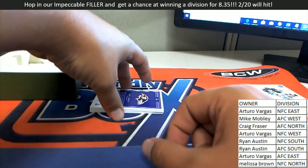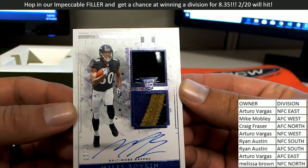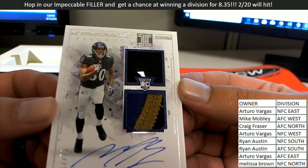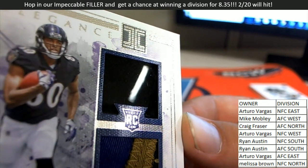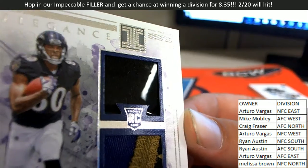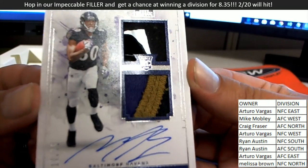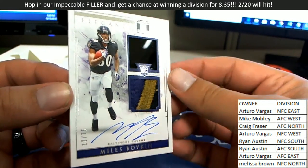Back over now to the AFC North and Craig F. With an insane material, number 12 of 75. It looks like, is that a helmet? It's either helmet or glove. I can't honestly tell. I don't think they would cut apart a helmet, but Lord knows these days. And a nice three-color patch there from Miles Boykin. Big on-card auto.